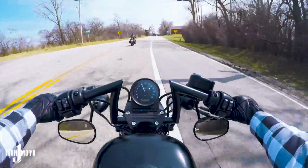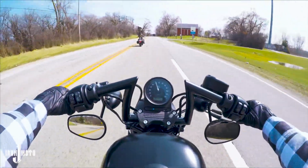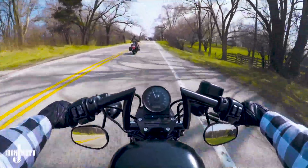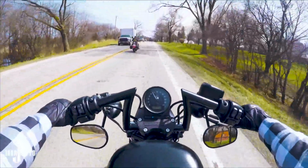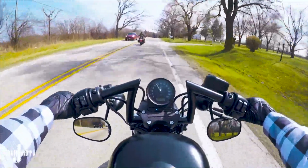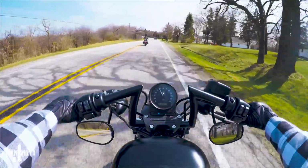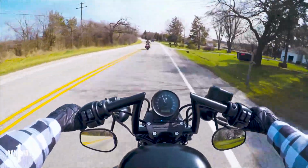A lot of people think that Harley Davidsons are expensive, and of course, they can range anywhere from, honestly, like $5,000 all the way up to like 40, 50, 60K. But they're definitely approachable. It just depends on what you want out of your ride.